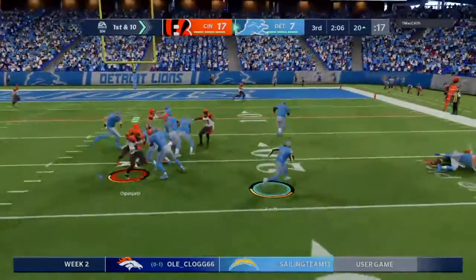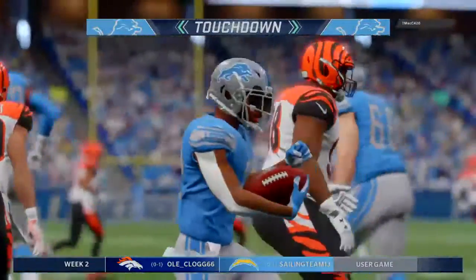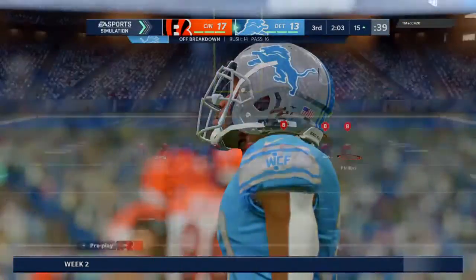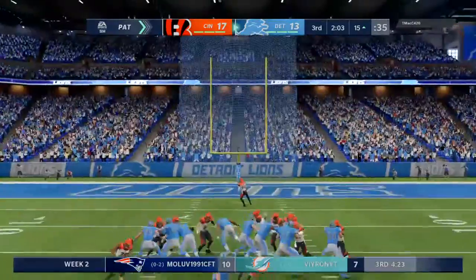On first down, Swift. And he'll get into the end zone. Touchdown, Detroit. D'Andre Swift, his first touchdown of the new season. And the Lions able to get this back within a touchdown.